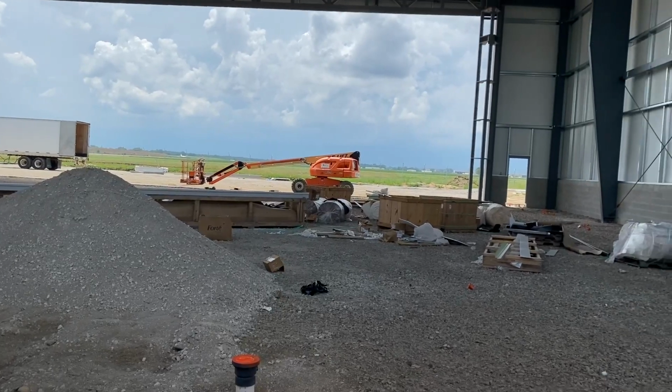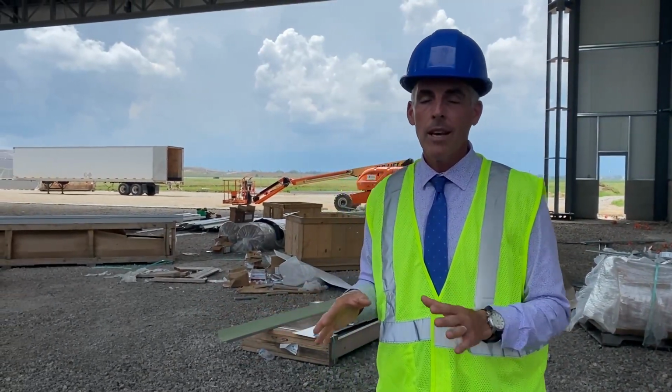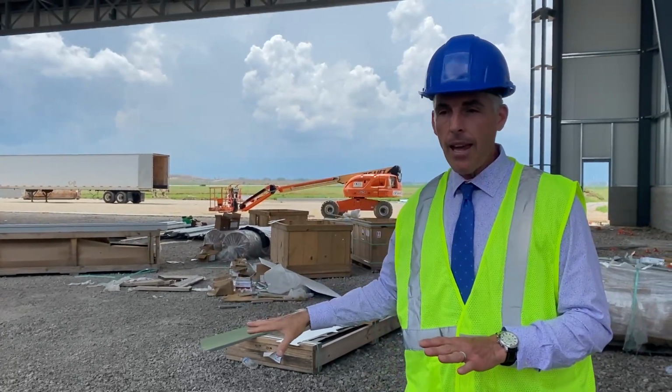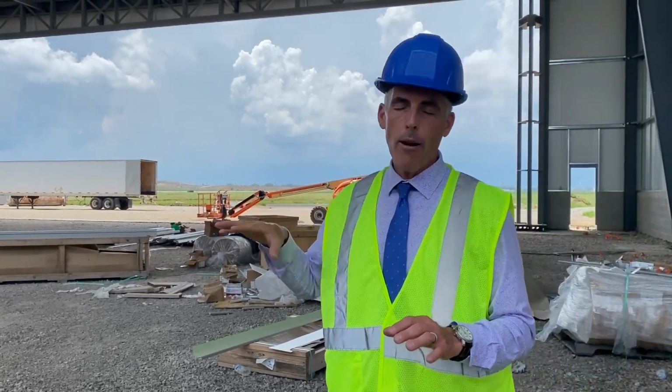But things are coming along really well. We're looking at concrete being poured in the next couple of weeks for the floor in here in both the shop space and the hangar space, and where that tractor trailer is, the actual ramp pad for the Aeronautics Center.